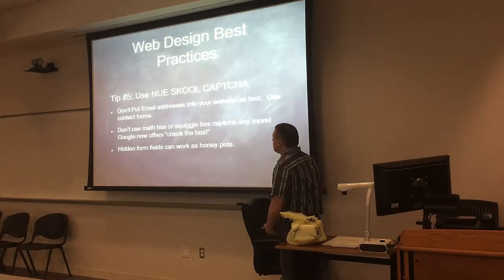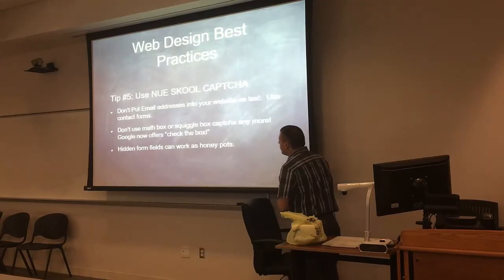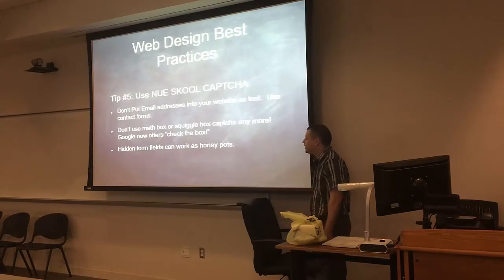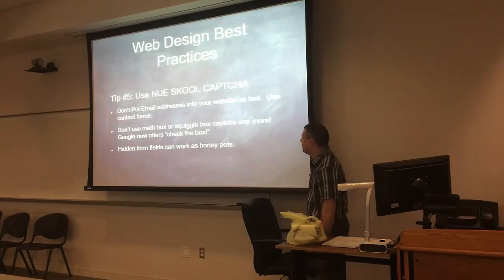The math box was popular a couple years back, the squiggle box. Those are really hard to read, and people just get frustrated and they don't fill them out. Google invented the check-the-box to make sure you're not a robot. I don't know how they do it, but it's free. So switch to that. It's a lot easier. It's magic.